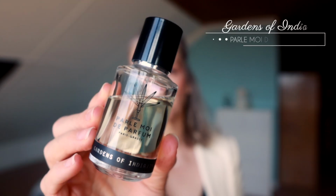The next one is also a white floral dominant fragrance. This is Gardens of India by Parle de Parfums. This one is quite different to the Gabrielle Essence though. It's a lot more relaxed. It's a little bit sweeter, I think, but it's also a lot more diffusive and airy. There is predominantly jasmine and tuberose in here, but I think there might also be orange blossom as well. This one feels a lot more sparkly. It feels a little bit effervescent almost.